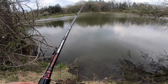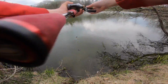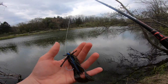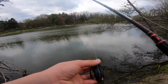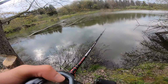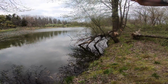Keep throwing this jig, because I feel like with this clarity water and kind of up in these trees, this should be exactly what they want. Little 3/16 ounce juicy jig from the Guggen squad with that blue baby Kraken craw. Cut off the top two portions of it, and that's a good little fish. Little guy, tiny bass, probably about a pounder.